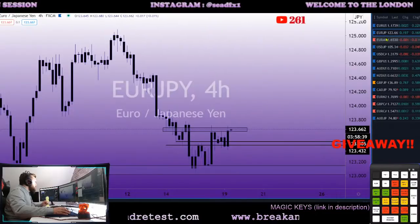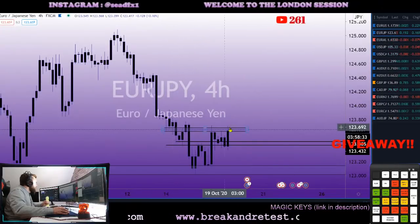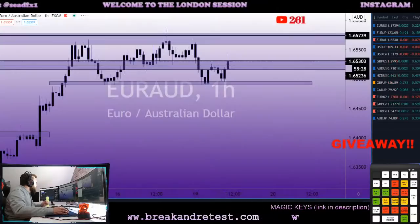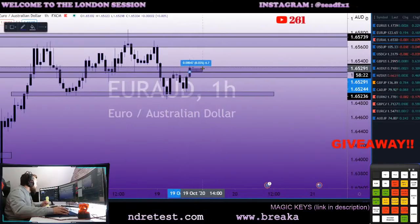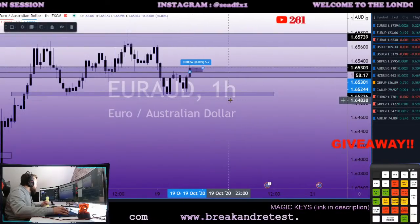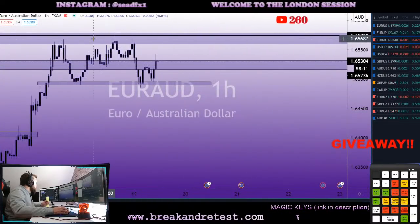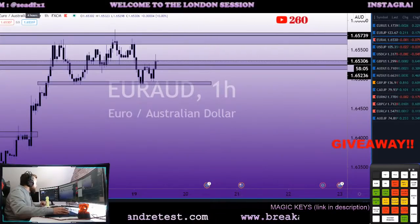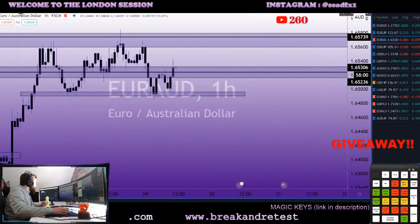Let's see, EA. EJ didn't quite close good how we expected. Somehow it's not even a breakout. We go to EA. EA did not a very clean break and retest here. I mean, it's better than EU at least. Around 6 pips breakout. But on Euro pairs, like we said before, less than 10 pips is still acceptable. Just not in GBP pairs because they're more volatile. But EA is also volatile, so 5 pip, 6 pip breakout.